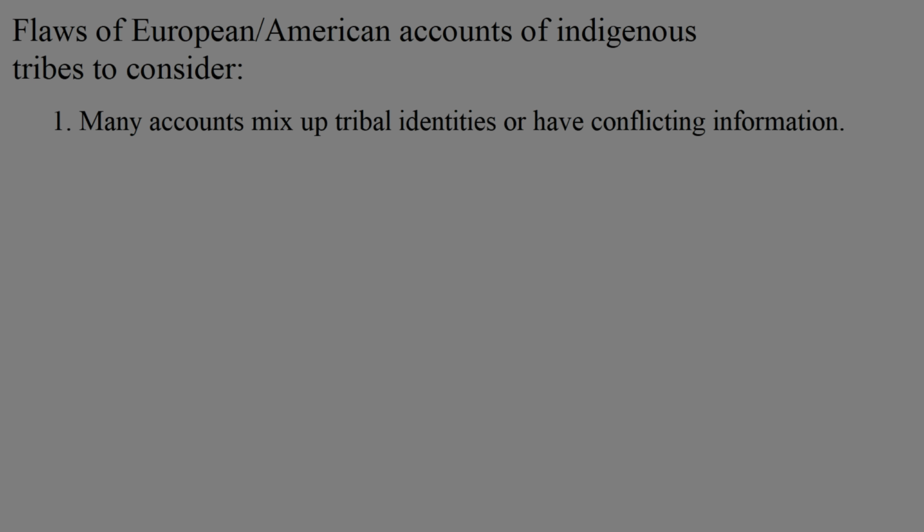One, Europeans and Americans would erroneously group different tribes together as one, or maybe the opposite, erroneously not recognizing multiple bands as the same tribe, or some sort of other mistake, and so you kind of get conflicting or dubious information. Two, a lot of accounts from explorers like De Soto or Lewis and Clark are mere snapshots of what was going on at the time, and it's not like they were exploring every single year, so there are a lot of events that were simply not known or recorded by the Europeans or Americans.